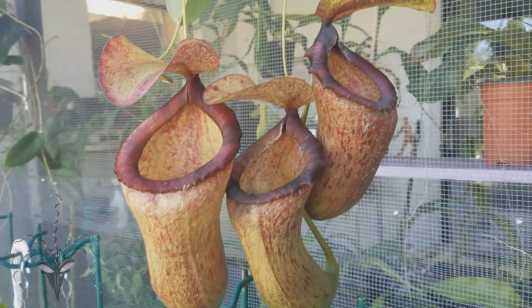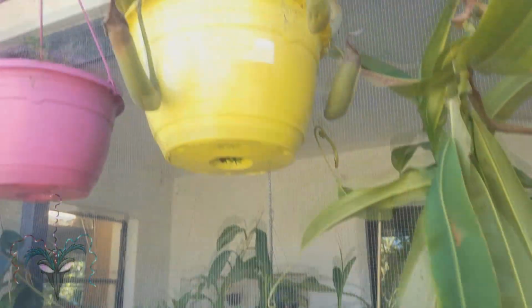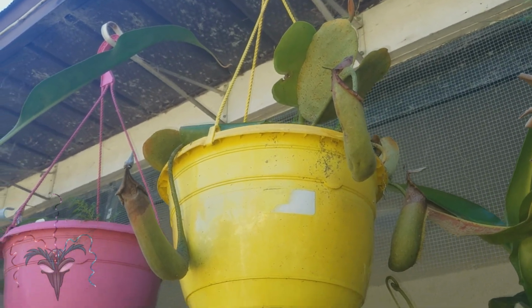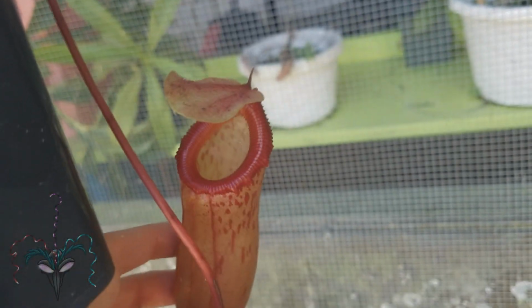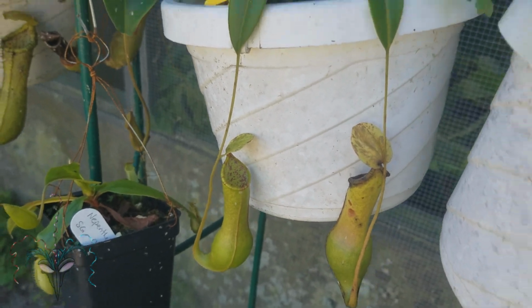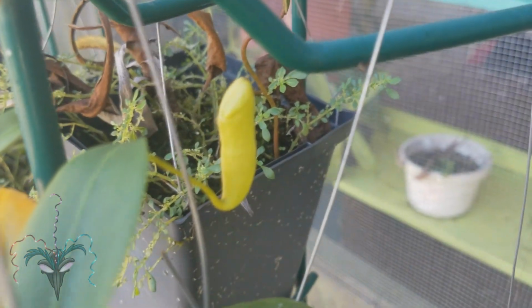Here are my big Mariliana hybrids. I love these things. Truncatas again. I don't know. They're not doing good. They might be in between the pitcher stages right now. Got this big pitcher down here. He's really cool. It's Ventricosa cross Sanguinea. This is an Alata from Melziana tropicals. This is a Campanulata, and it's getting a pitcher finally.